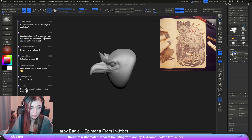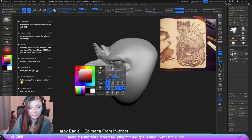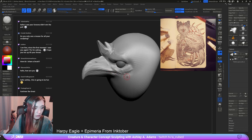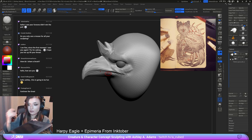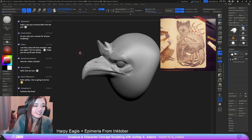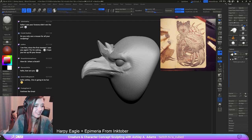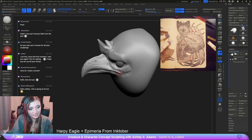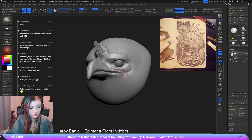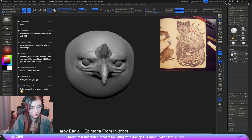Do you use a mouse for all my sculpting? Absolutely not. I use a Wacom Pro, Wacom Intuos Pro Medium. It looks like this. Voila. With a little pen. My fursona didn't win the poll. That was such a joke, dude. Oh my god. I was like looking at it. I was like, this looks like, you know, the same kind of like style as some of those artists that do like the fursona stuff. I don't know. I don't know much about the world of furries.